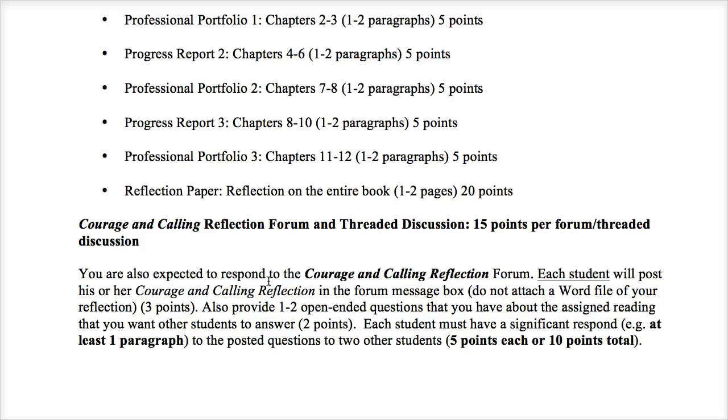So what you'll do in the forum is you're basically just going to copy and paste the reflection that you'll turn in to me, so others can read what you've written. And then you're also going to provide 1 to 2 open-ended questions. Now, open-ended questions are questions that cannot be answered with a yes or no response. So when the student responds to your questions, they can't just put yes or no. They have to give it more thought than yes or no.